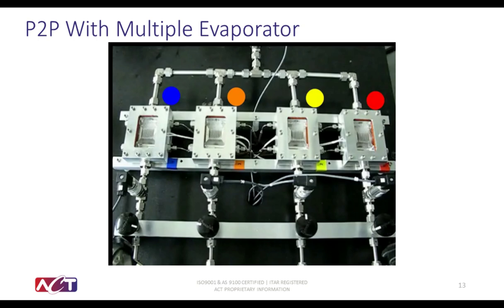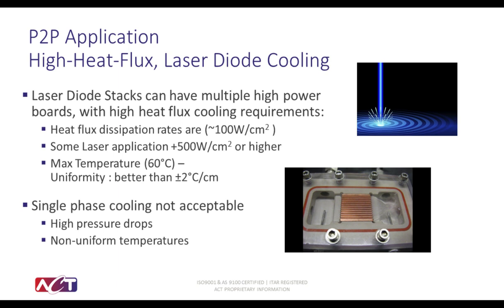Here is a pump two-phase application. Laser diodes typically require lots of power, most of which results in waste heat. Vertical cavity surface-emitting lasers, for example, can have heat fluxes in excess of 500 watts per centimeter squared. Further, the heat loads must be dissipated while maintaining a uniform temperature across the evaporator surface.